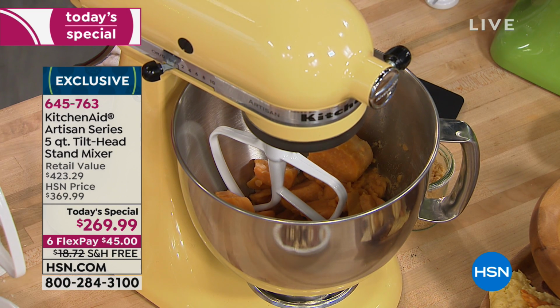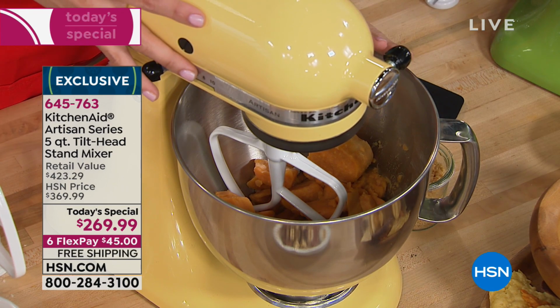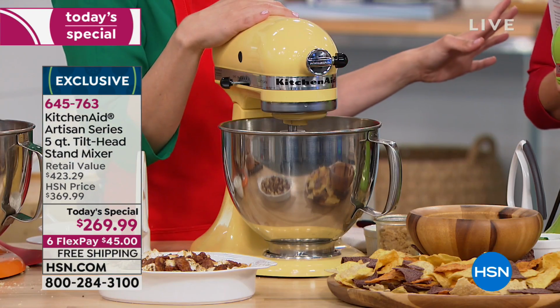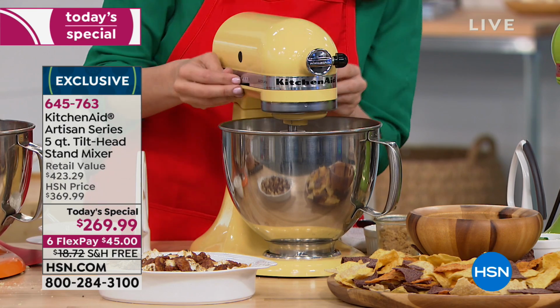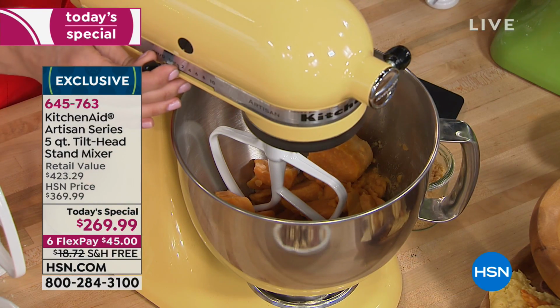And you know, a lot of people think that KitchenAid stand mixers are just for baking, but you can go savory with all sorts of different recipes. We have the most amazing side dish, a sweet potato casserole. I love sweet potato casserole, but mashing potatoes can be so complicated. So the best thing to do is to get yourself some sweet potatoes. You can go fresh. I go canned. And it's just pour the can right into the bowl.